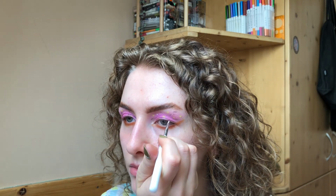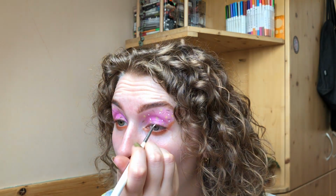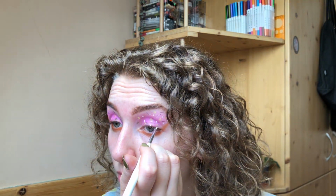And we're just gonna do a couple dots here and there to kind of just, I don't know, make it make sense. So just little dots here and there. Something like this. And we're gonna do the same on the other eye. And again, it doesn't have to be in the same spots, because honestly nobody will be able to tell. So something like this.